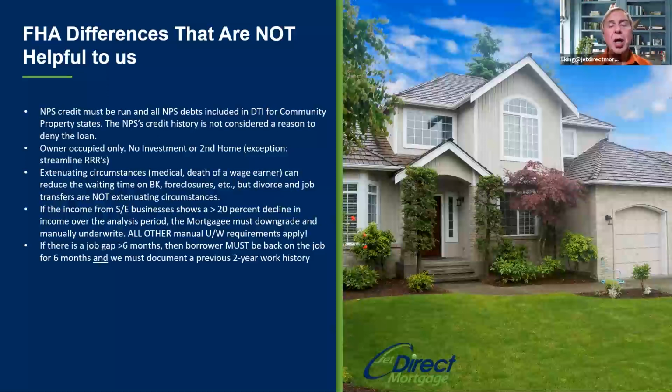Now, there's one obvious exception that comes to mind. If you're off for years and years, but you take part of that time and you go to school, now you come out with your degree, then those rules would apply. If I can show that I've been at school, remember, school counts for work history purposes. School counts. Otherwise, 6 months on the job.